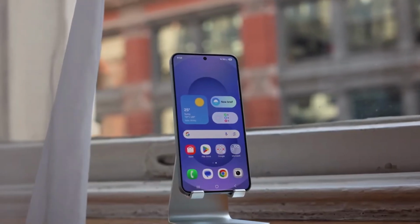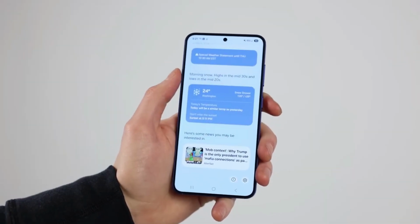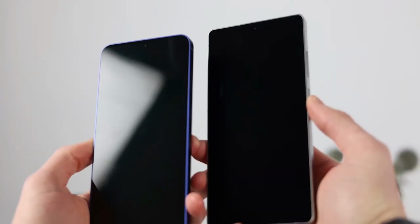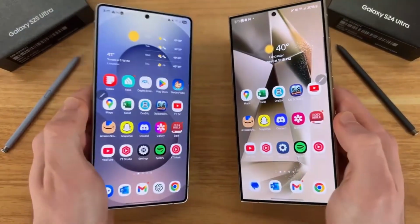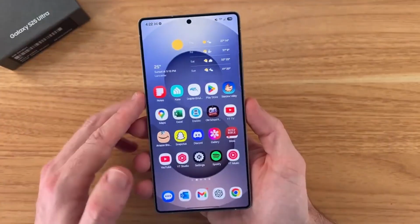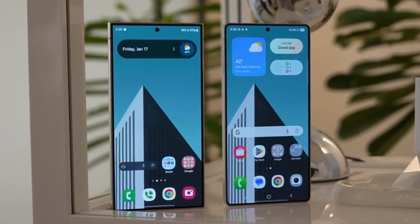When it comes to watching videos, it lasted around 7 hours and 44 minutes, which is below the average of 10 hours and 8 minutes. Not great, but still okay for casual streaming. For gaming, it reached 9 hours and 38 minutes, slightly under the 10-hour average, but not bad for a phone that's clearly designed with size and comfort in mind.